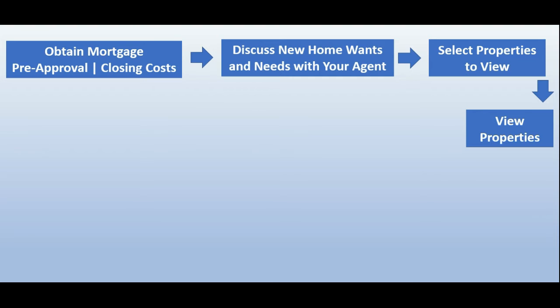Just to backtrack while I'm at this point, I want to point out a few things about timeline. When you get a mortgage approval, it doesn't take that long. Maybe a few days, up to a week, depending on the lender you're using. And closing costs, that's usually a fairly quick conversation you can have with me. Of course, obtaining the closing costs might take some time, but most of these steps don't take long. Discussing your home's wants and needs is maybe half an hour with me.